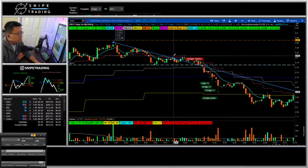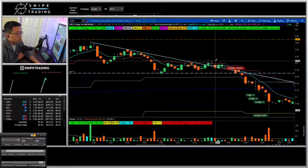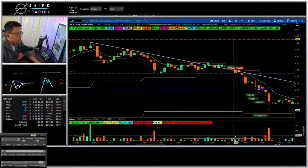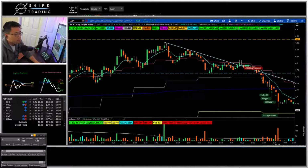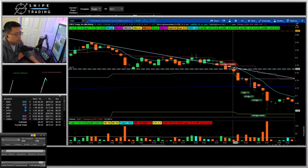Here you can see it was extended, and if you draw this flag line here, you can see there's a fail flag there, with a slight pickup in volume. So when a flag fails like this, generally people that bought here are now sellers, so that increases supply. And then you can see this has 4.77 as a level here. And once I saw this broke, I went ahead and took 5,000 shares at 4.76.